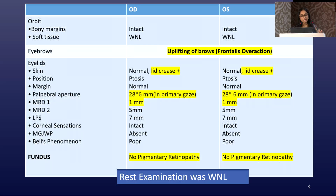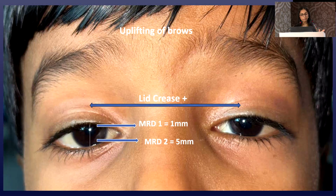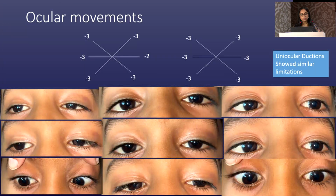Coming to the eyebrows, there was uplifting of the brows indicating a frontalis overaction. There was presence of lid crease. The palpebral fissure was 28 into 6 mm with an MRD1 of 1 mm. There was no pigmentary retinopathy, and the rest of the examination was within normal limits. The photo depicts the same. The ocular movements were restricted in all the gazes.